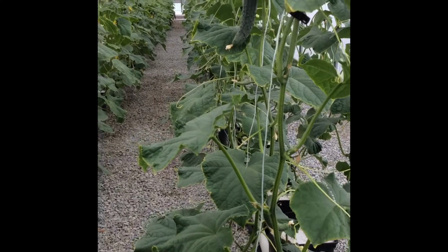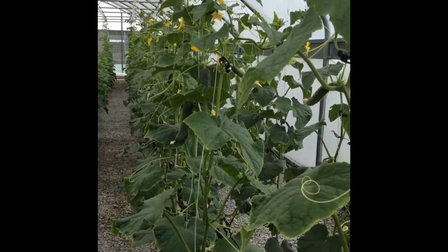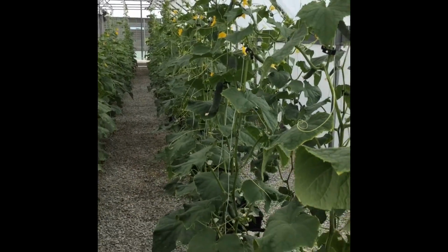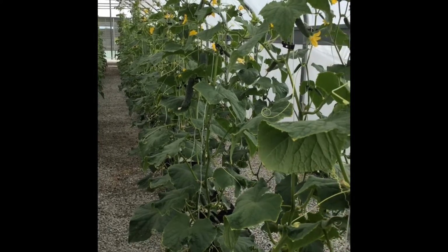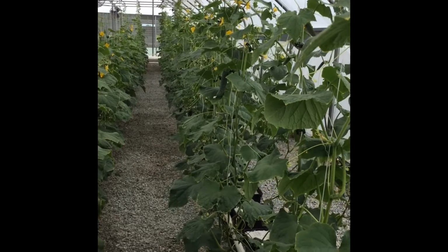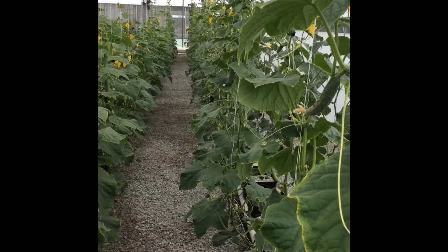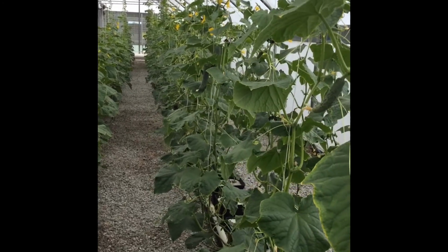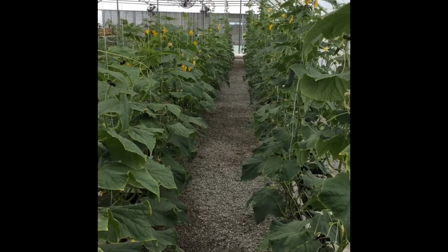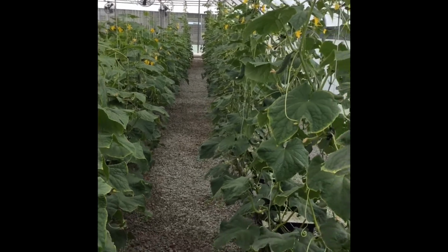You can see the cucumbers are really growing nicely in here. Appreciating the semi-warm temperatures, more summer-like temperatures that we've had this past week, although it's been continuing to be cloudy and rainy on and off. We're expecting to have a cool front come through this weekend, mostly sunny skies though, and I think by the middle of next week we should be getting close to the mid to upper 80s again.